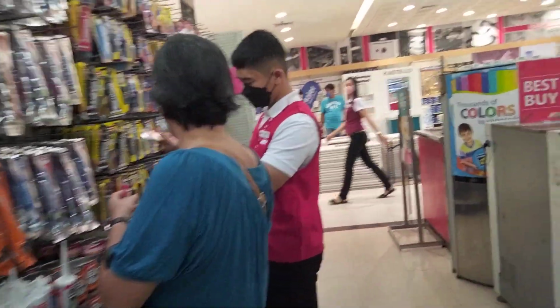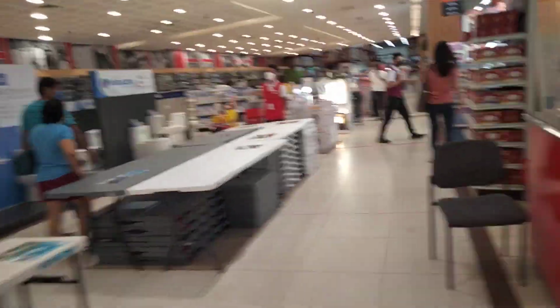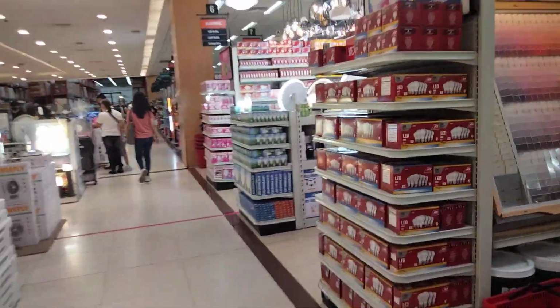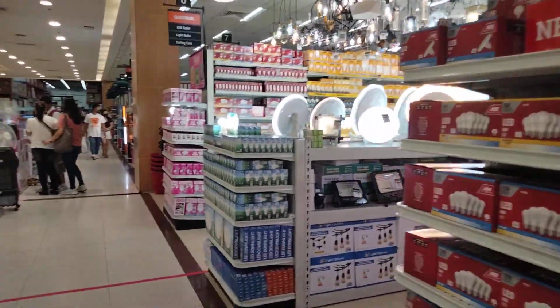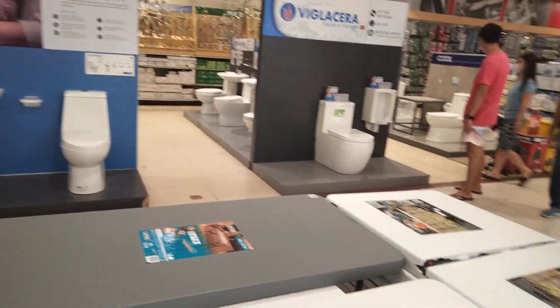Anyway, guys, this is the building center in SM. Got paint, from paint to just like any other Ace, except this is a giant one. It goes for a long way. It's kind of like a Lowe's. Ace is like a Lowe's here. And they got all the right paints and tables. I like these tables. These are the ones I had back home.